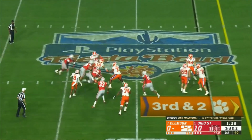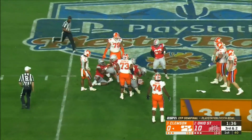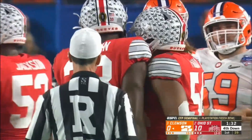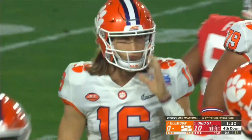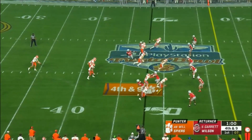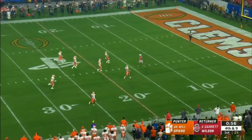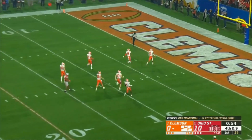And Fields swarmed under. Lawrence is going to be sacked by Robert Landers, the big junkyard dog, and Tyler Friday as well. Ohio State swarms them yet again. They can rush the passer, especially if you pay a lot of attention to number 2. Spires' punt will bounce into the end zone.